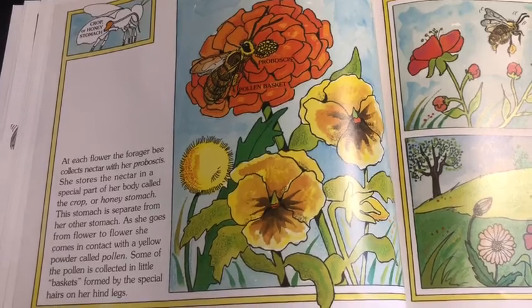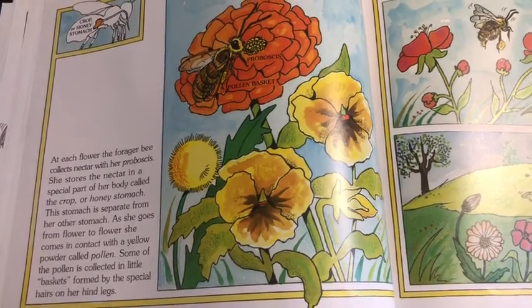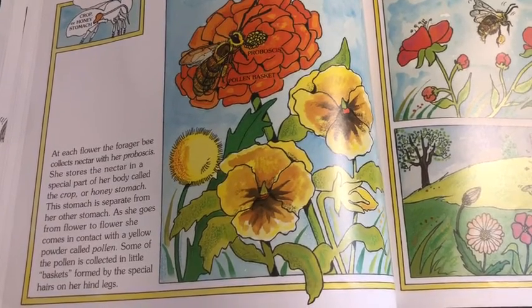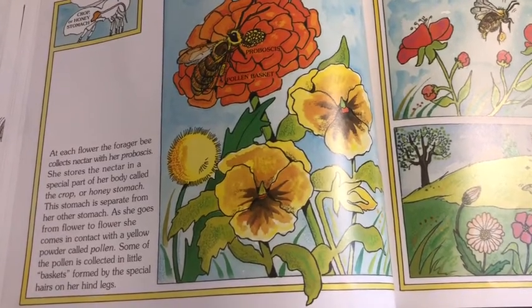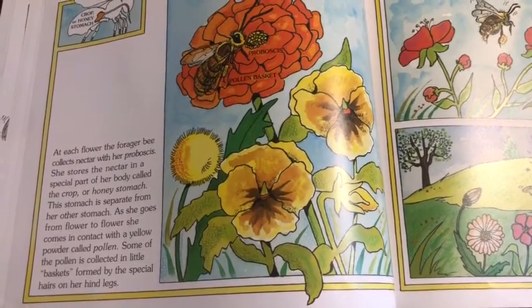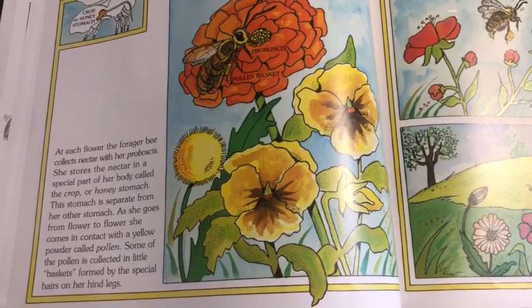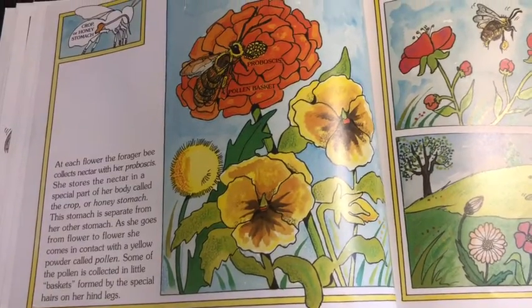At each flower, the forager bee collects nectar with her proboscis. She stores the nectar in a special part of her body called the crop or honey stomach. This stomach is separate from her other stomach. As she goes from flower to flower, she comes in contact with a yellow powder called pollen. Some of the pollen is collected in little baskets formed by the special hairs on her hind legs.